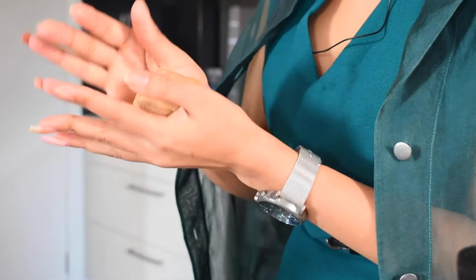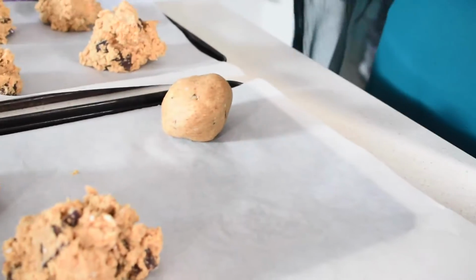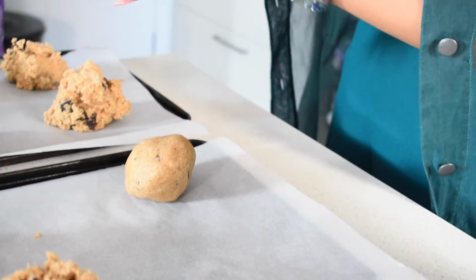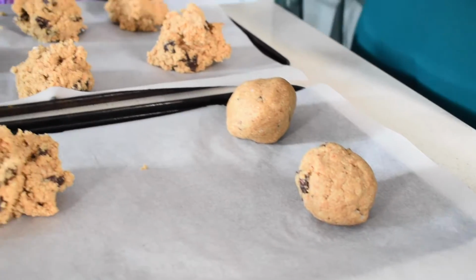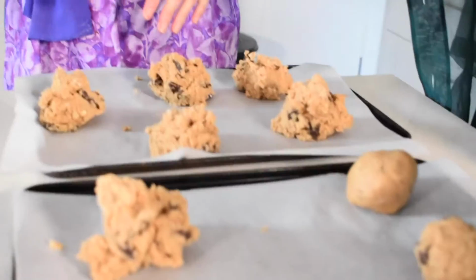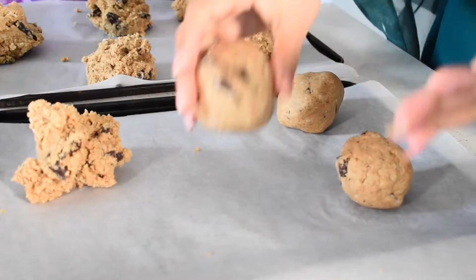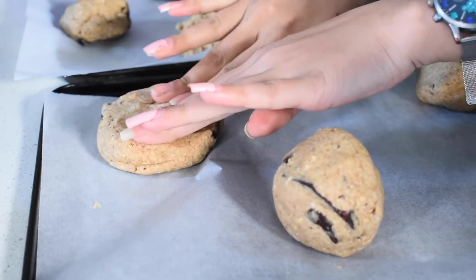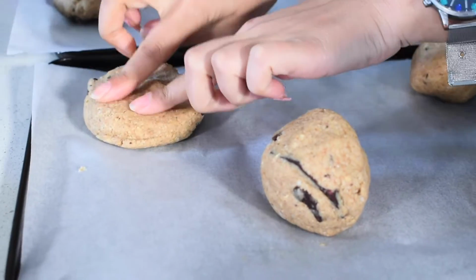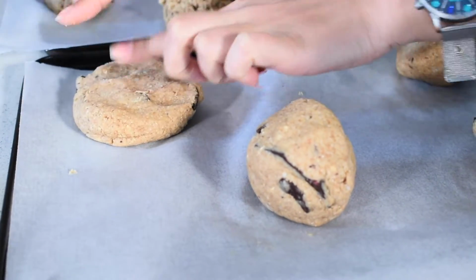Once we've divided the dough, we can make them nice and neat, as Lakshmi is doing now, because she likes them to be neat. Or you can make them rustic, you could just press them down. Or you can make them nice and round and neat. Press it down into a nice, round, big cookie shape.